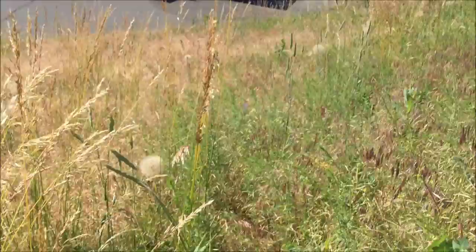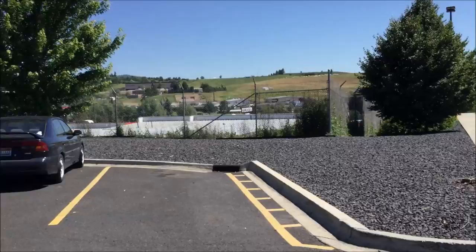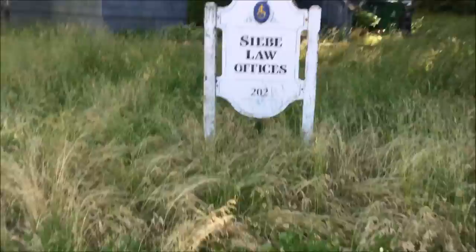Who keeps a crane like this in the back of their car or truck? Had to fasten something there. Makeshift personal use. Like, this law office is out of business. It looks nice inside though. That's weird.